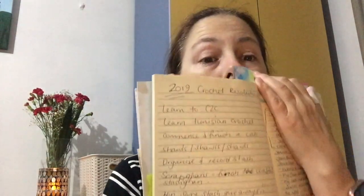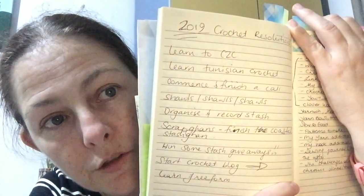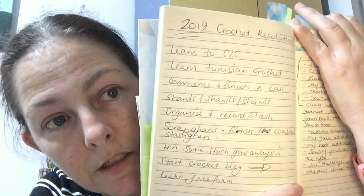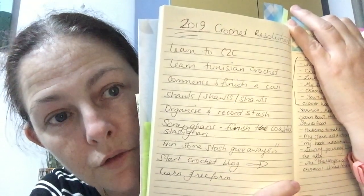You know, I have my 2019 crochet resolutions. So, learn corner to corner, learn Tunisian, commence and finish a cowl, shawls. I think I've done that already. Organise and record my stash. I really need to do that.